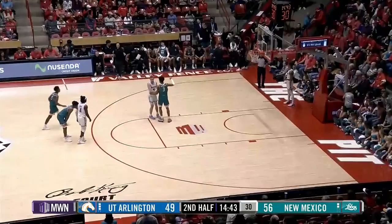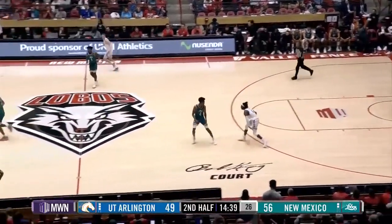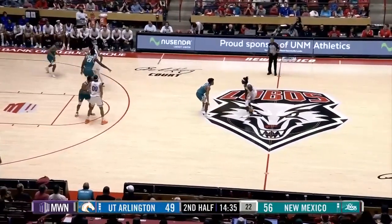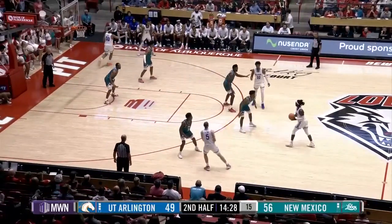Lobos pick up man-to-man full court. Vining guarded by Dent in the backcourt. Donnie will back off and let him walk it through the center wheel. 14 and a half minutes to go in the game, and the Lobos on top of visiting Arlington by 7. UTA basketball in the front court. Vining comes to grab it with Dent guarding him. He'll lob it down to the cutting big fella Shemar Wilson, and we've got a bump and a foul.